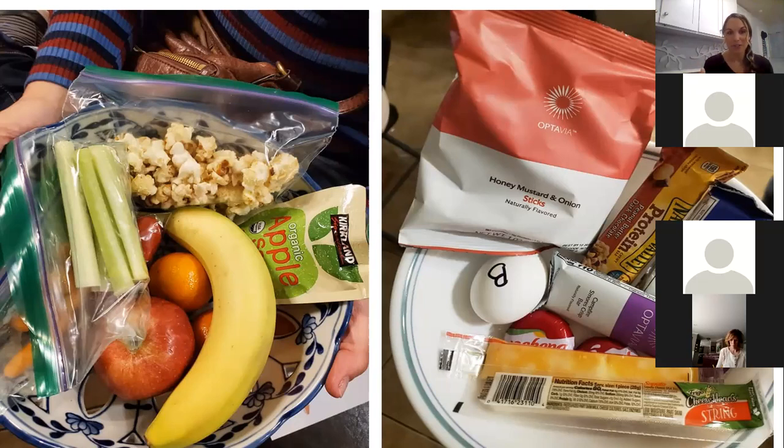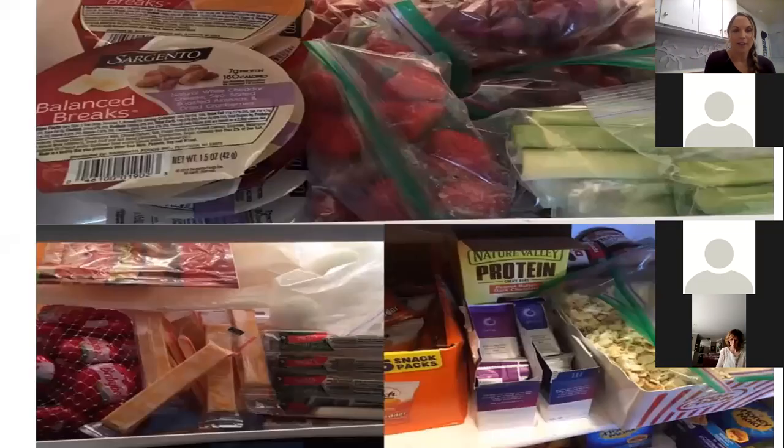So these are some examples of what that would look like. I have lots of different pictures. As you can see up above, she has fruits, vegetables, and then some items that are already balanced, like the balanced breaks. You can buy those already balanced for you. Or, for example, the Optavia Fuelings are already balanced for you. Over on the bottom left, there are different types of cheese and low sodium lunch meat. You could get some turkey breast. She has boiled eggs there in the bag. You could have little containers of nuts, things like that.